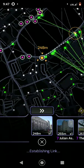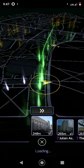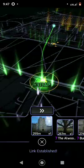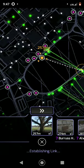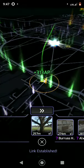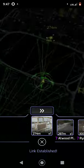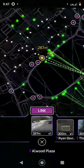Establishing portal link. I literally can make a tiny field around here. Established. Excellent work. I'm gonna spend a lot of links. Portal link established. Excellent work. Establishing portal link. Portal link established. Excellent work. I'm just gonna spam this.